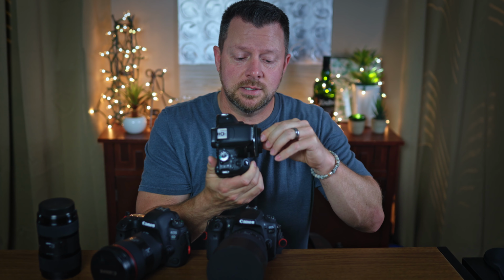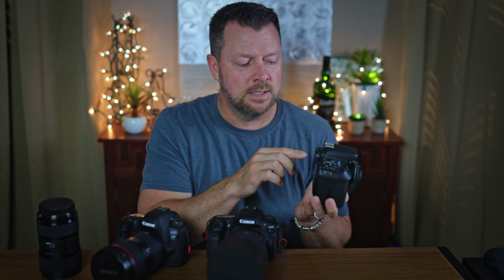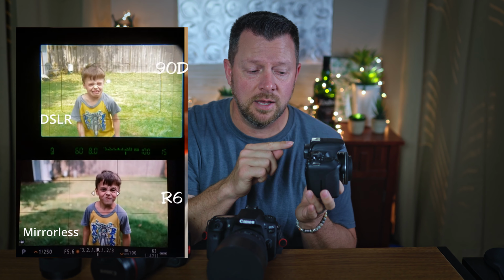A mirrorless camera does not have that mirror. It has a digital image that's processed in the viewfinder. So what you're seeing in the viewfinder of a mirrorless camera is a processed image of what's actually in front of you that has all the settings included, which is the aperture, the shutter speed, the ISO. It's all blended into the actual image as it's going to be taken or as you're filming. So you're seeing a live view of a processed image versus the live view of the optical viewfinder. You're seeing just whatever's in front of you, no matter what the camera settings are.